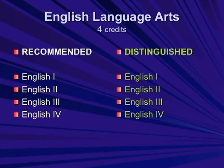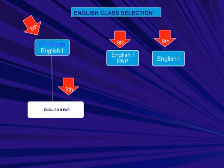Take note that you are required to take 4 years of English in your high school career. Now, let's look at the English courses on your pre-registration form.